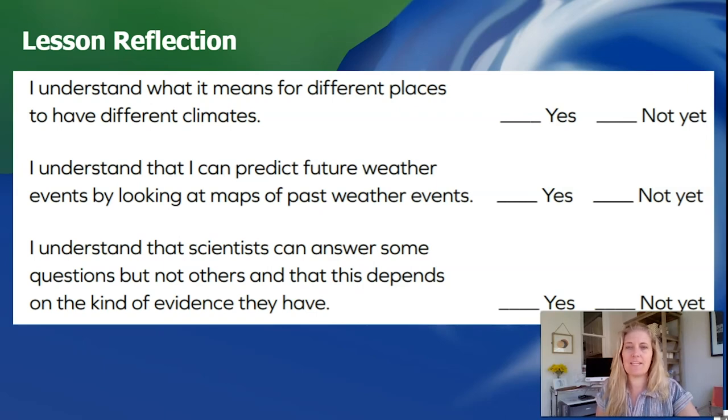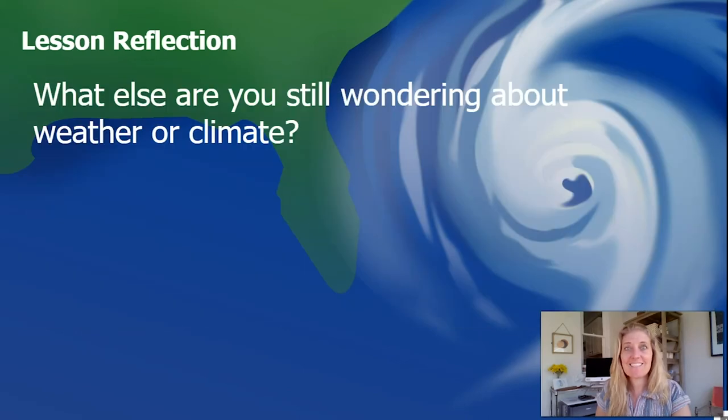The next one, I understand that I can predict future weather events by looking at maps of past weather events. And your last one, I understand that scientists can answer some questions, but not others, and that this depends on the kind of evidence they have. All right, third grade scientists, we did it. Here is your last reflection question, a time for you as a scientist to ask new questions. What else are you still wondering about weather or climate?